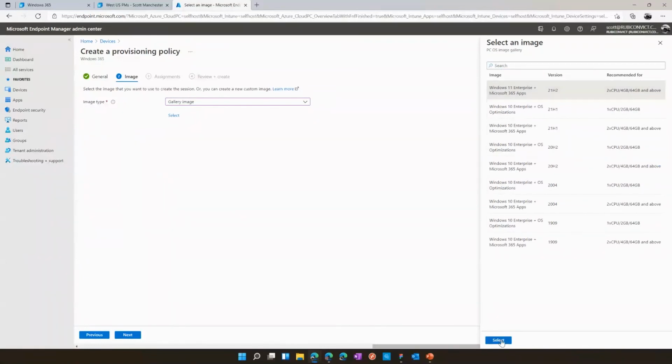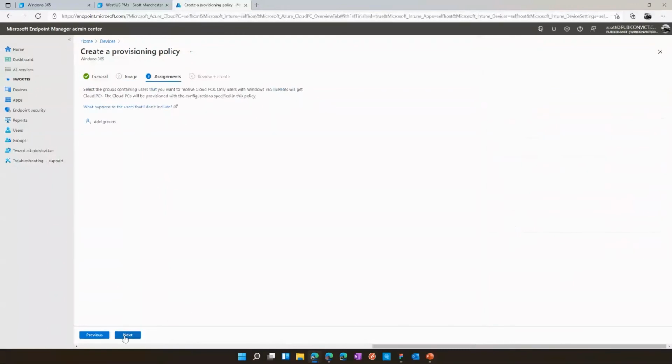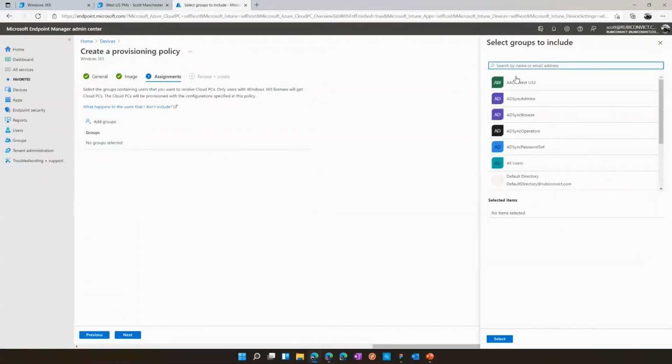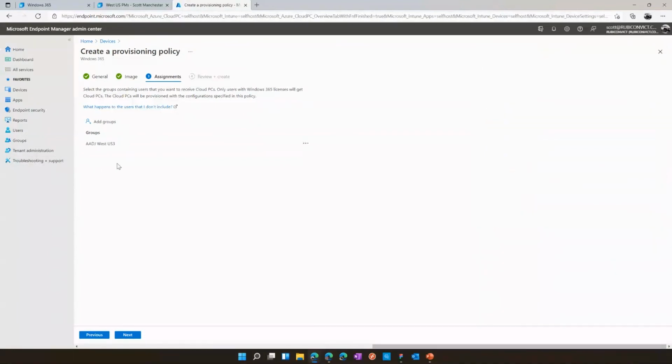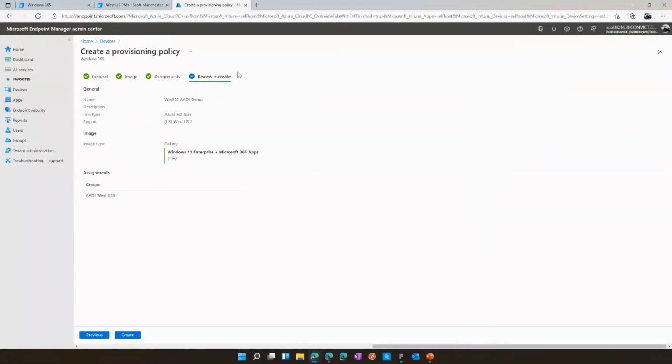I'll go next. Who do I want to assign this to? What groups of users am I provisioning this West US provisioning policy to? Well, it just turns out I've created an AADJ group called West US 3. So let's go ahead and choose that. Select, and I can add multiple groups here as well. I click next. I get a chance to review all these settings. I click create, and I'm done.